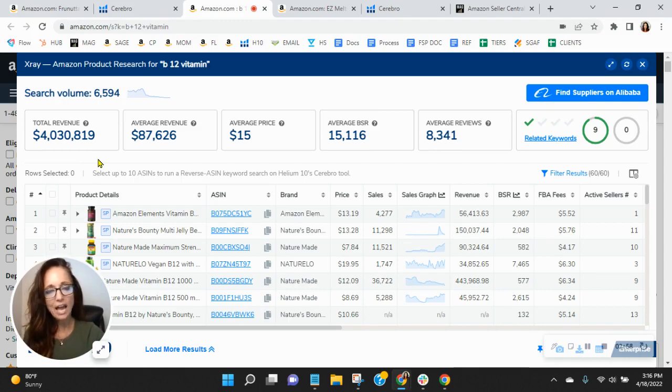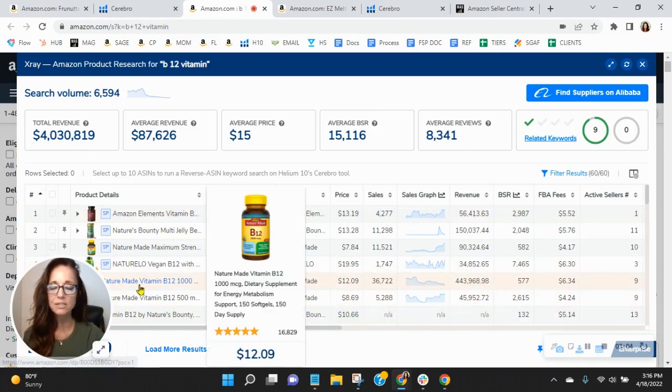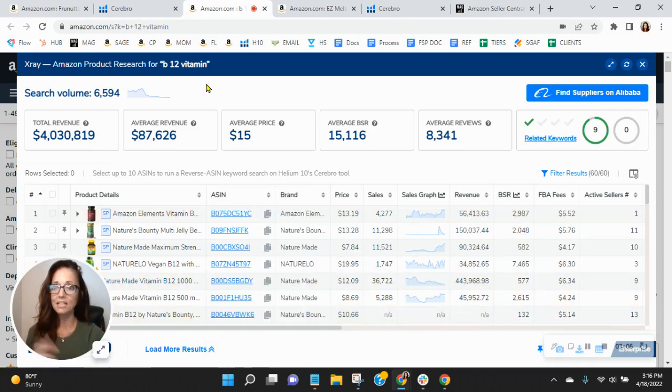And I would absolutely recommend improving your organics. I mean, look how much revenue, 443,000, is going to be made by Nature's Made. Now I get it. They're a brand, but you are too, right? And you can have your share. You just need to improve your organics.